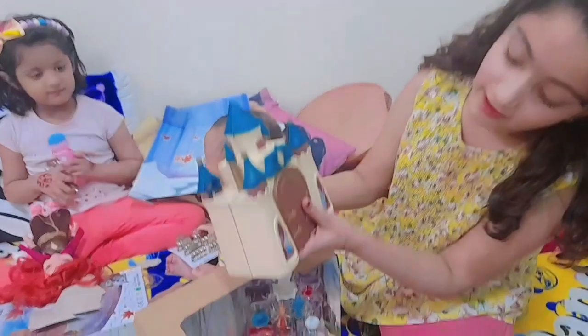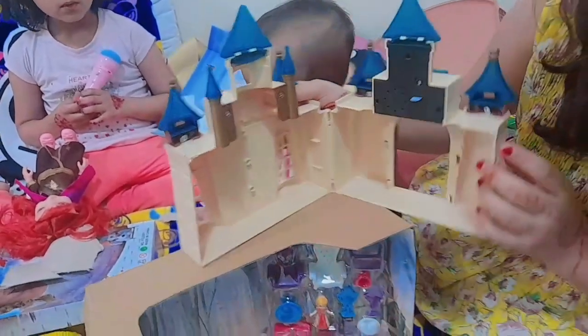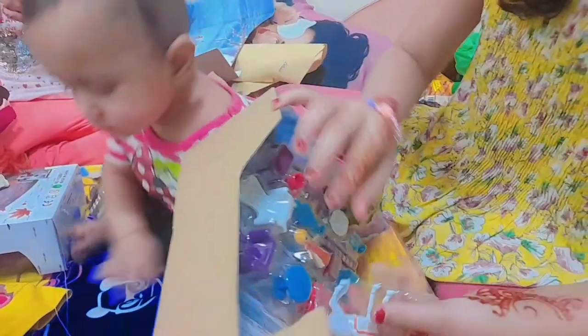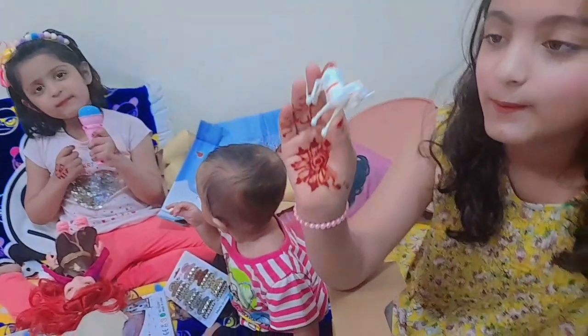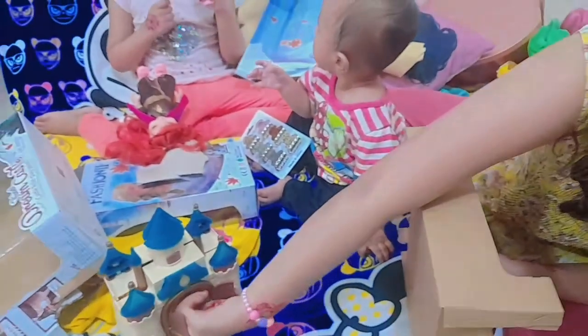Let me share this box. We have our castle. Let's go inside. Look, we can look from here, and when we want to play, we can open like this and put all the furniture. And look, it's sparkly. Okay, now it's time for the furniture. Ooh, this is a queen's horse. Wow, it's so beautiful. Stand inside the castle.